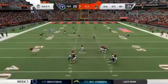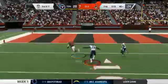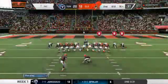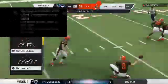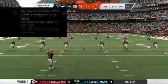Mayfield now. He sets to fire deep. This is caught inside the 15. And all the way in. Touchdown, Cleveland. Kenny Golladay. Single score. Extra point by Seibert up and good. And the lead will shrink to 6.